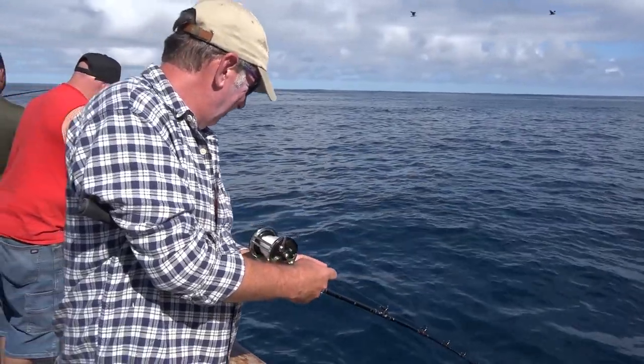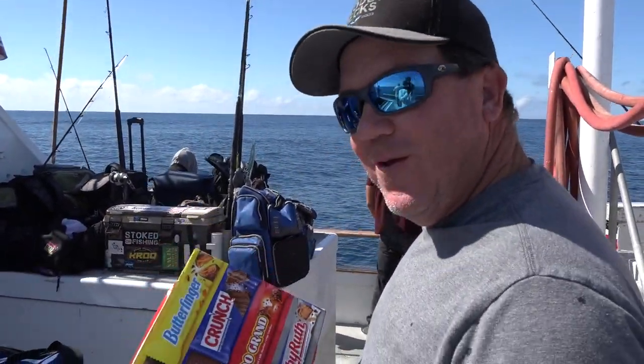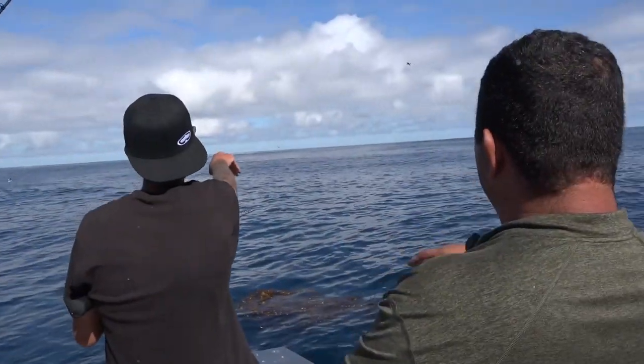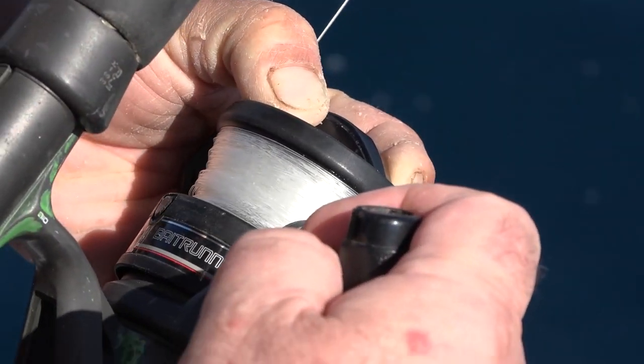He's got better candy bars on the boat all of a sudden. Whoa, just found out we're bogarting the better candy bars in the galley. Yeah, Brian is holding out.